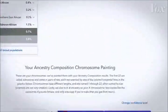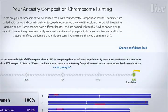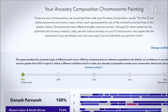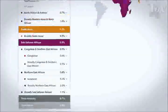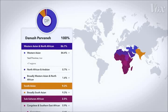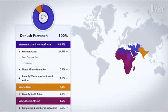Buried in my results, I found this confidence slider. It turns out my results were presented at about 50% confidence by default. When I increased that to 90%, my results got much more vague. All of a sudden, I was broadly West Asian, and a lot of my genetic markers were unassigned. So DNA ancestry tests don't actually tell us where our ancestors lived. They're really just giving us probabilities of where we're likely to have relatives today.